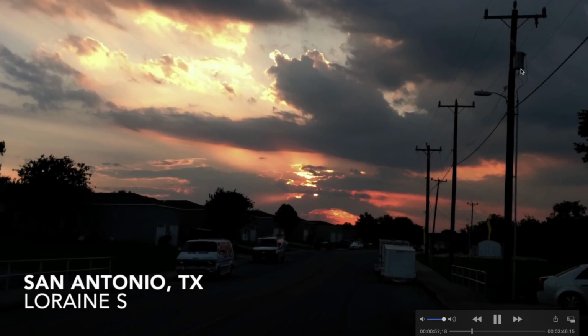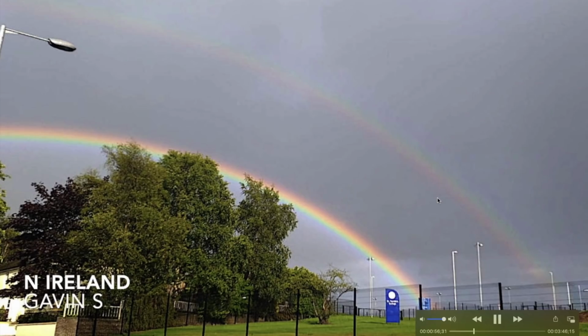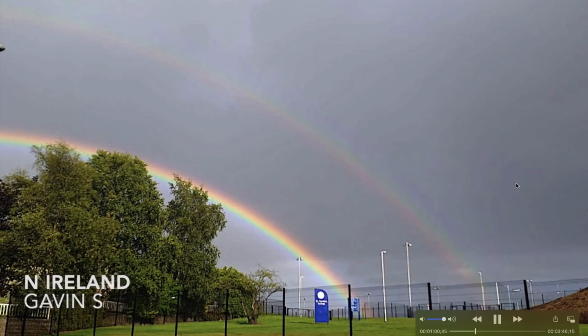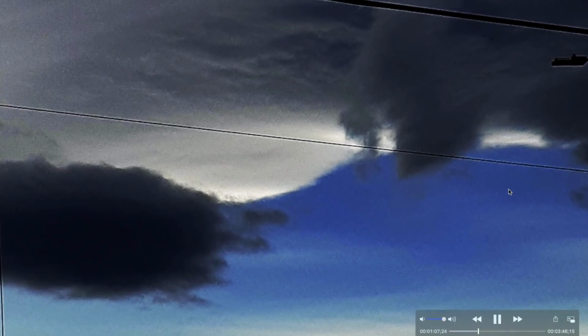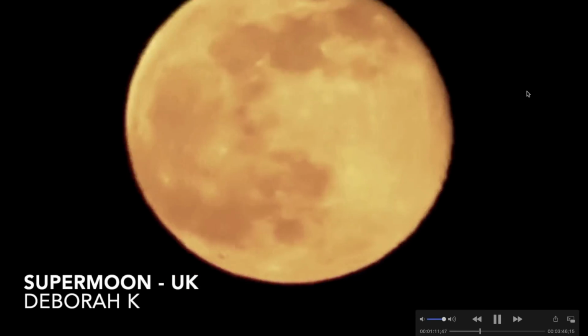angle just right with the sunrise or sunset. And here's another sunset from San Antonio, Texas. Gavin S. out of Northern Ireland. Big old double-decker rainbow. Low profile one, very low to the ground. Bremerton, Washington. Michael C. Notice something round up in the sky too, surrounded by some darker clouds.